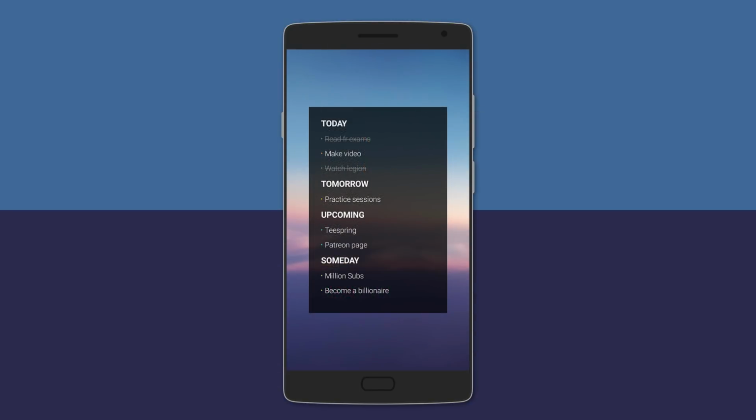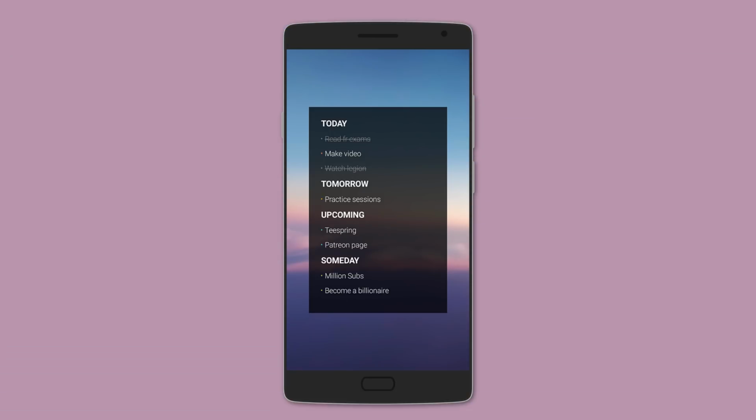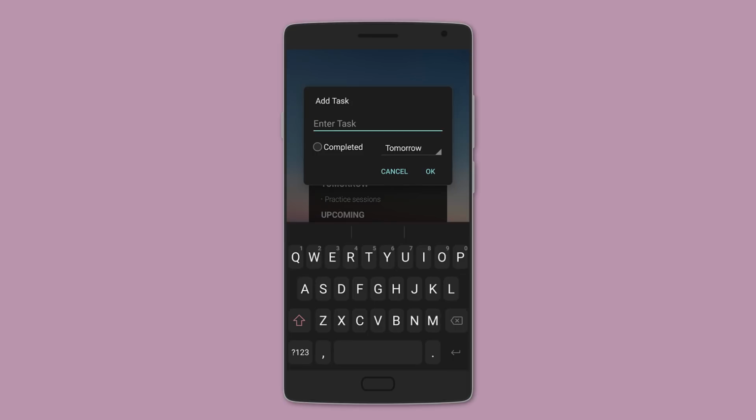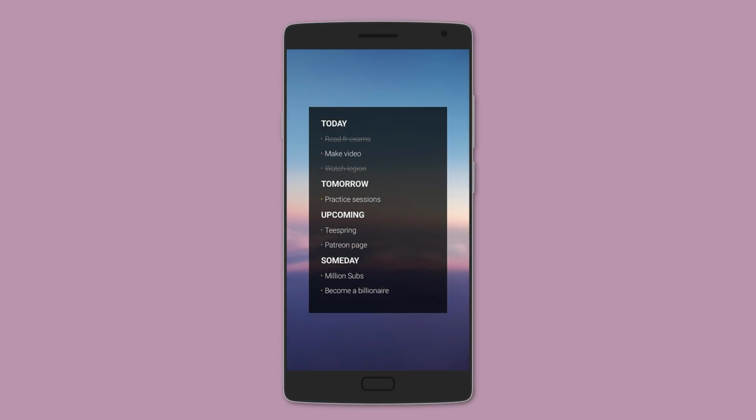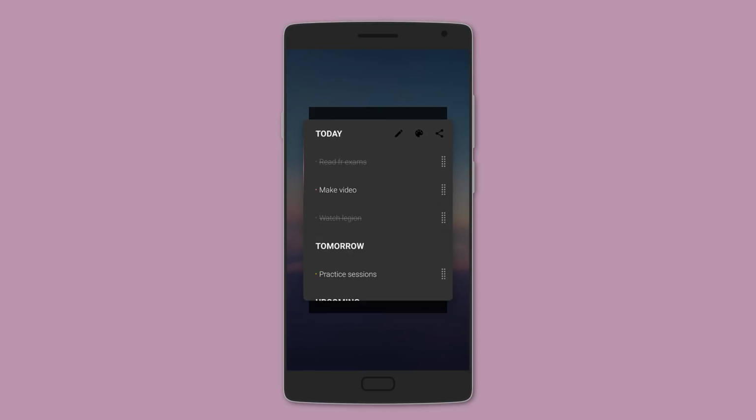Next, we have a simple widget app, Stuff to Do. Place it on your home screen and resize it as you like. It has 4 categories of tasks, that is today, tomorrow, upcoming and someday. Tap on any of the headings to add a task or tap on any of the tasks to mark it as completed. There is not much to customize apart from the bullet point colors and order of tasks.